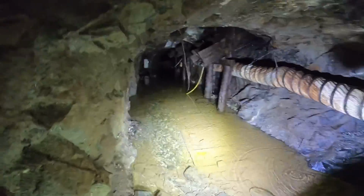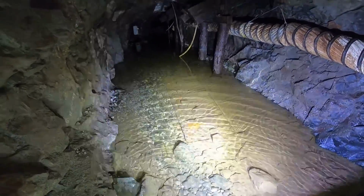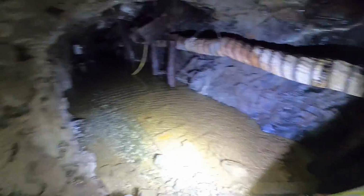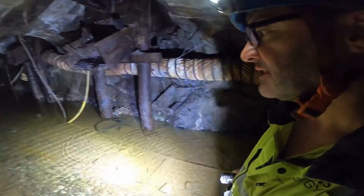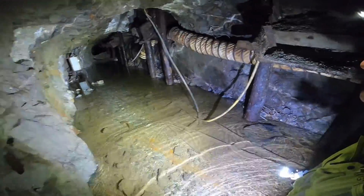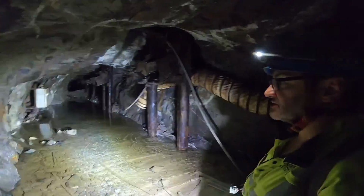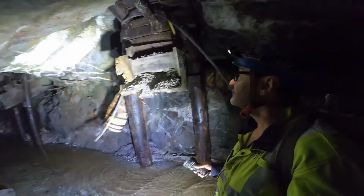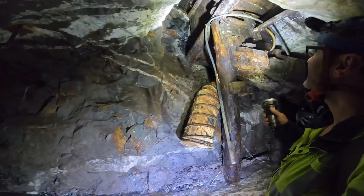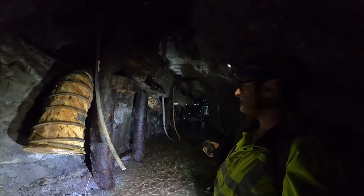And here you can see, just underwater, you can see the rails very clearly there. It's always nice to see rails in place in any mine, and how the rails forked to the left, and they go straight ahead. So there was a bit of a siding area for the mine carts to move out of the main drag line. Wow, beautiful.